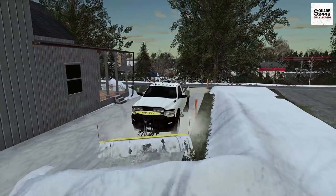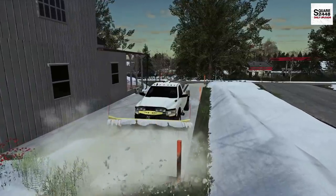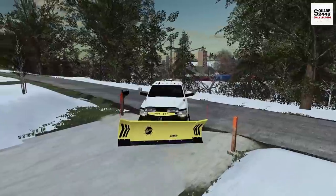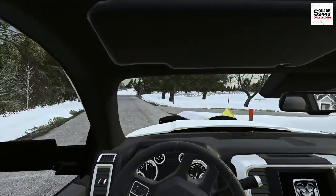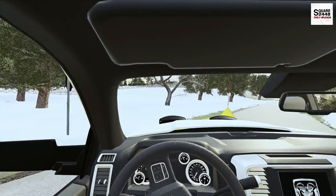Such a neat looking truck, and we do have some awesome strobes on, and I think strobe lights and an LED light bar up top is definitely the way to go to make sure that everyone around us knows that we're a plow truck, because we do a lot of backing up and a lot of driving, and we definitely want everyone to be aware to avoid any possible accidents or anything like that.